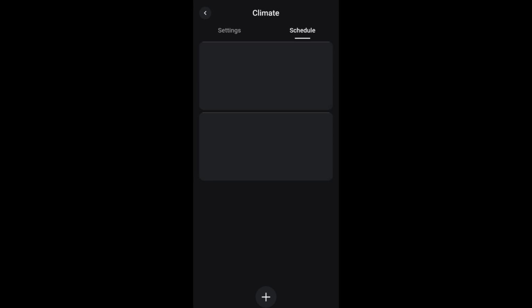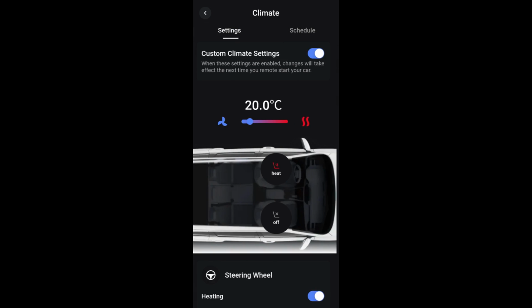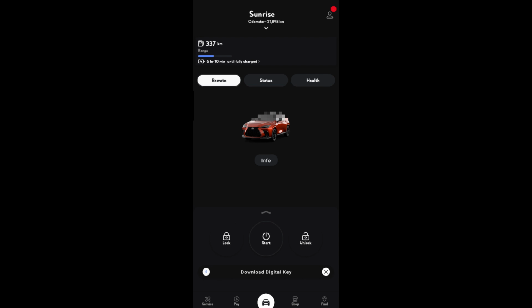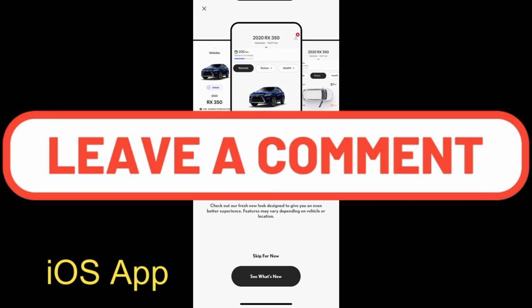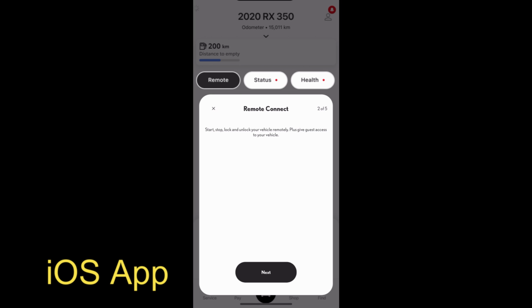There are still times where things will just load, and some of it is really the Lexus server side. We'll have to see how things go in the next few days to see how fast or how good this update is, but from what I'm seeing, a lot of it is very cosmetic. Let me know in the comments below, what do you think after you've updated your app? Has it improved? You can even see here, this is the iOS version, and it looks exactly the same.